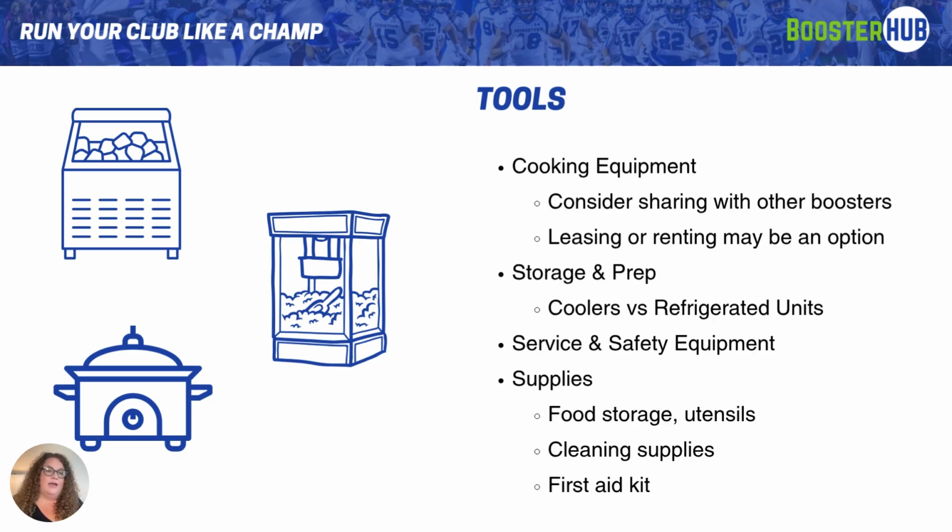But if you're going to buy a popcorn machine, consider going in on it with a couple other booster clubs. So maybe if you're a football program and you're in the fall, you could share it with the baseball program in the spring, and then you can get more use out of the machine instead of it sitting there just part-time. You may also want to look into leasing or renting the machine. Sometimes these machines can get a little expensive, and if you lease or rent, you don't have to worry about maintenance, and it's always clean and ready to go.